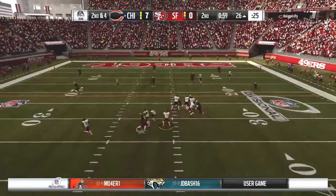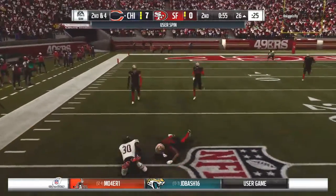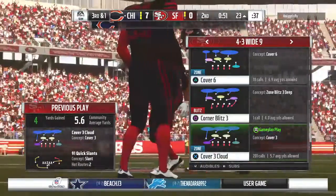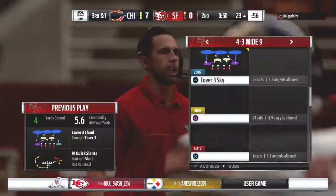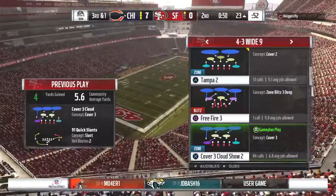And here's Wilson looking to throw on second down. Spins away. And he'll go down here right around the 23-yard line. A gain of 4 on the play, and that'll bring up a 3rd and 1. Now San Francisco going to call their second timeout as the clock shows 50 seconds to play here in half number 1.